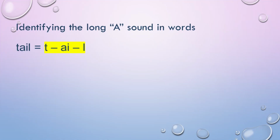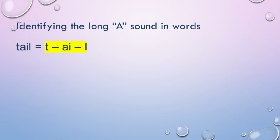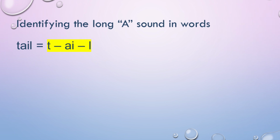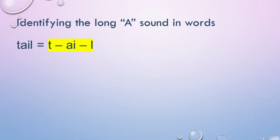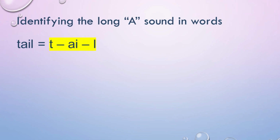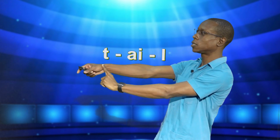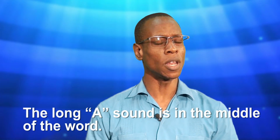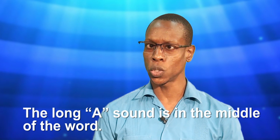Can you tell me where you hear the A sound? Let's give it a try. I'll start. Our first word is tail. Tail. T-A-L. T-A-L. Let me try it on my arm. T-A-L. I'm hearing the A sound in the middle of the word tail. Is that what you heard?